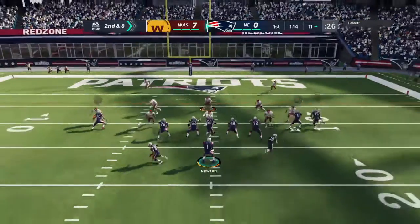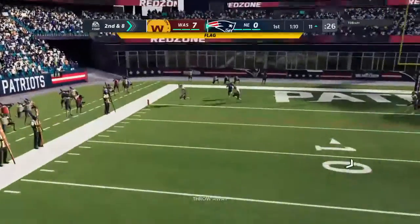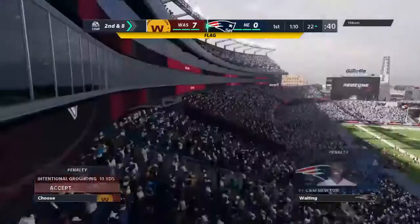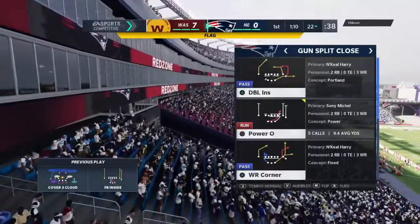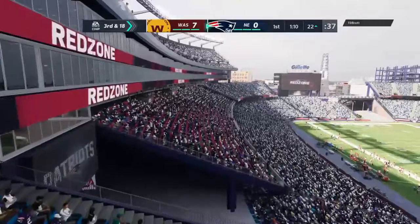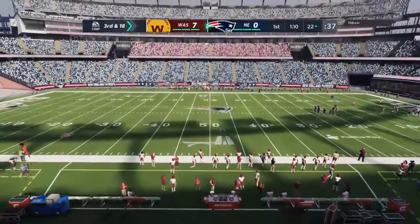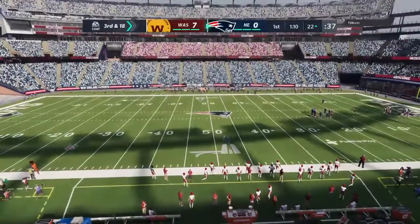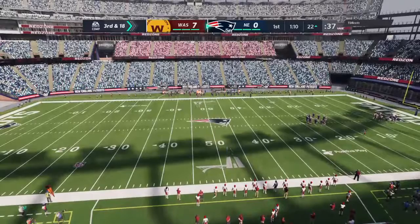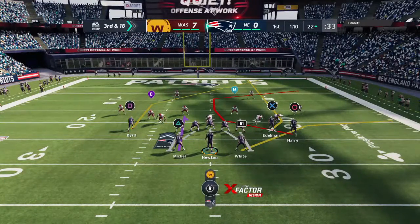A gain of 2. Brings up throwing on 2nd and 8. Newton. And that'll be incomplete. We do have a penalty flag down, however. Let's see what that's about. In the pocket, chucked it away, flag comes down. So you got to move a little bit, right? Know where you are on the field, have some awareness. Tackle to tackle. You got to get outside of that tackle box in order to get that done. So now it's 3rd and long, because remember, they also lose a down on the grounding call.